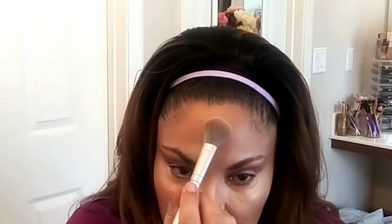Then I take a bigger brush for my cheeks. Just a really small amount right there. I don't want too much. It's right on top of the blush. And also put a little bit up here. Tap my forehead right here.